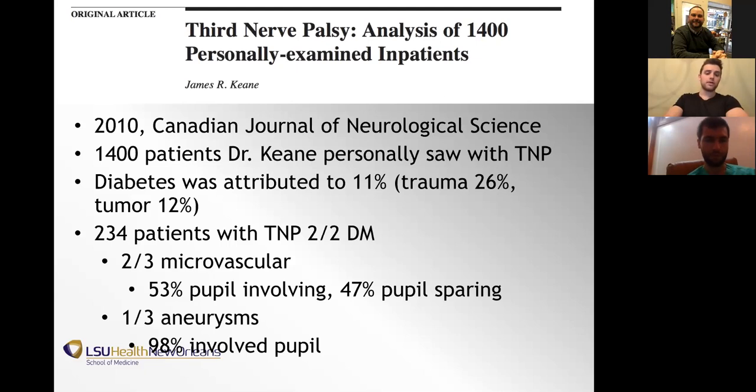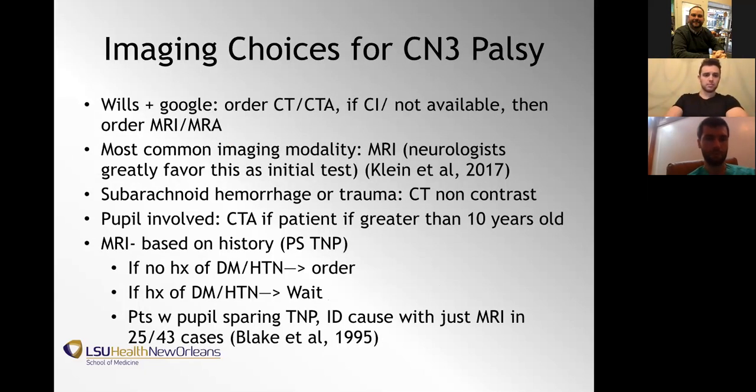Whereas in a third of aneurysms, 98% involve the pupil. So if the pupil is involved, it can really be either. But if we're in an aneurysm, the pupil is almost always involved. So then my next question was imaging.